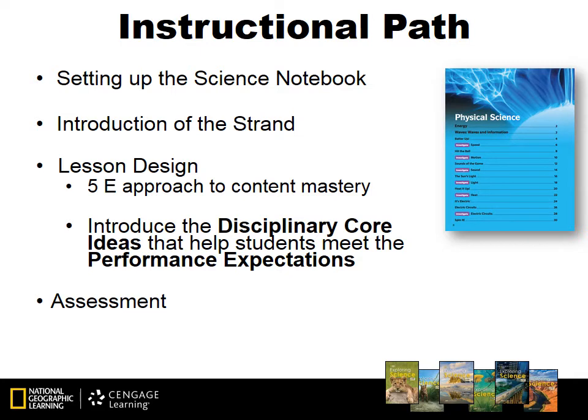Within that strand, each lesson will implement the 5E instructional model. Then you'll move through the disciplinary core ideas and the performance expectations. Finally, each strand and each lesson ends with some form of assessment.